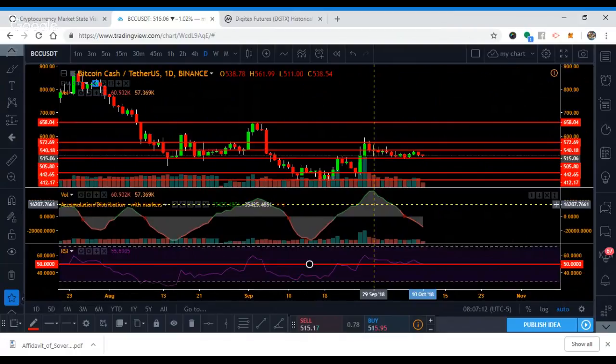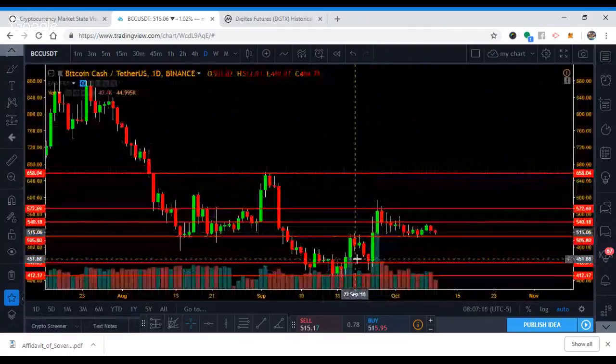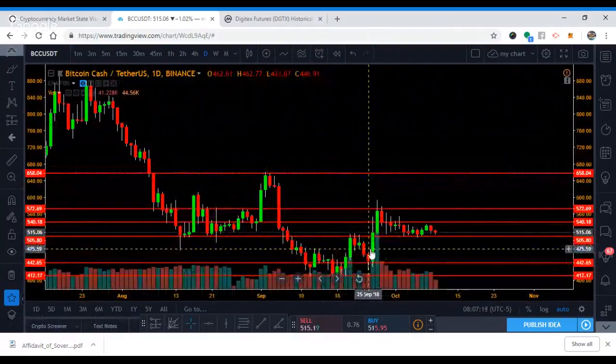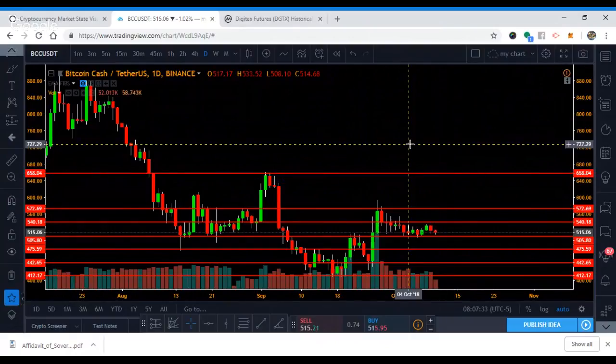If we break down from there, let me see. Actually, hold on. Actually, I just noticed something else. There we go. So if we break down from the 505 level, we can easily see support at around 475. We break down from there, we're looking at support at 442, and then below that at 412. That is Bitcoin Cash, family. Let me see if we got any comments, any questions.